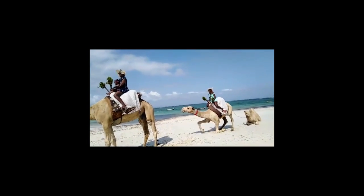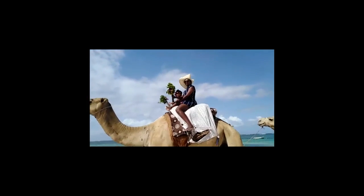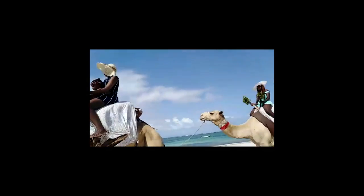Later in the day we went for a camel ride just to finish the day and watch the sunset from the back of the camel. It was really good. It was really awesome.